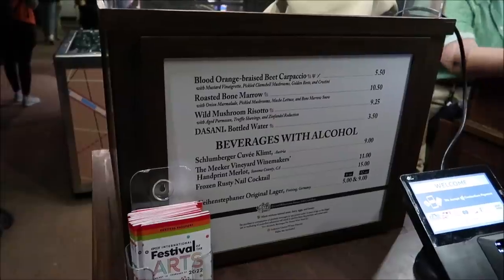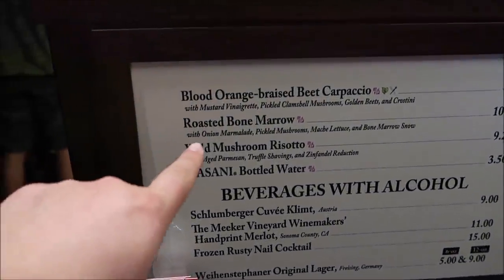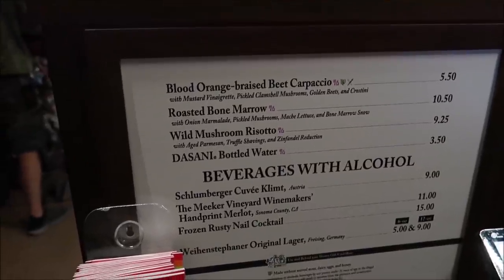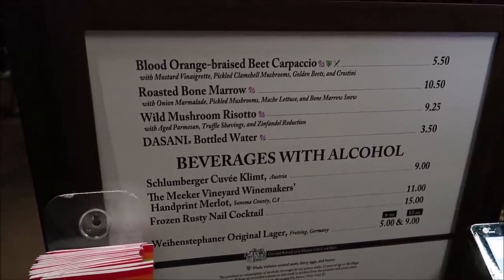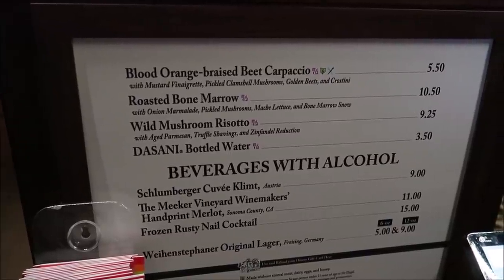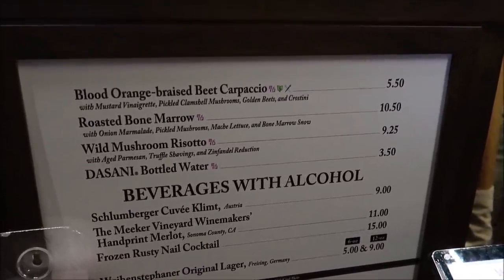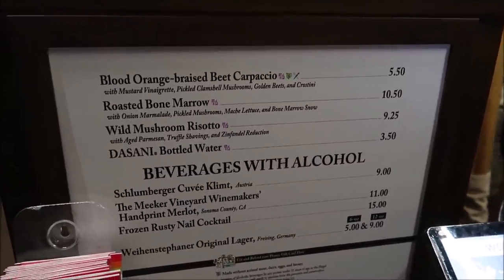Holy moly. Now we moved on to the Canada booth, and they actually have a roasted bone marrow, and I've never had bone marrow before, and it's always been something I've been interested in trying. So it looks like today's the day. It's served with an onion marmalade, pickled mushrooms, some lettuce, and bone marrow snow. I don't even know what bone marrow snow is, but it sounds cool.